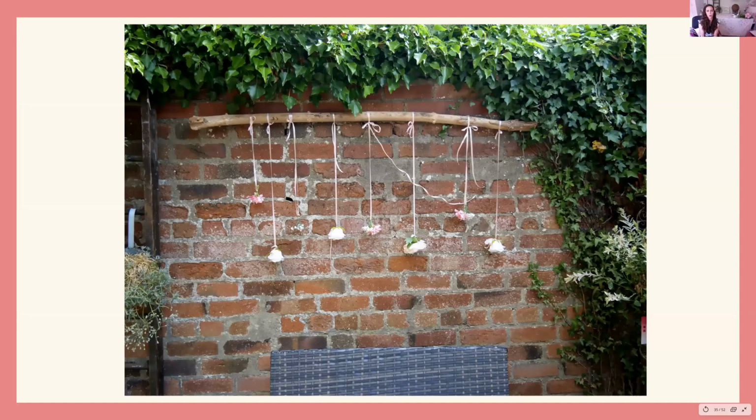It's a little wall feature. Basically it's just a branch I got in the garden. It was in the trees. I like the look of it. I got some ribbon, tied it around, and then I had a bunch of fake flowers. I don't mind putting fake flowers in the garden, because this is kind of a staged area, so it looks really nice. I just tied them onto the bottom, and they look lovely, so they look pretty all year round. I only did that a few weeks ago, and they're doing really well, so I really like that.